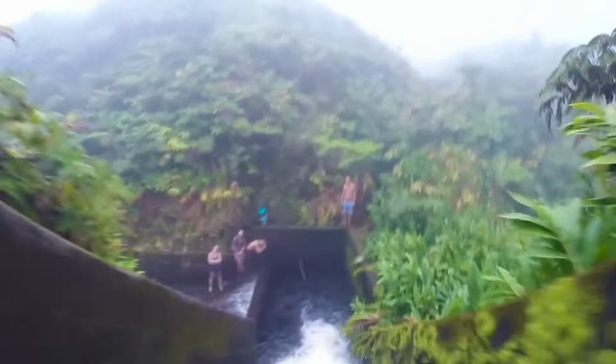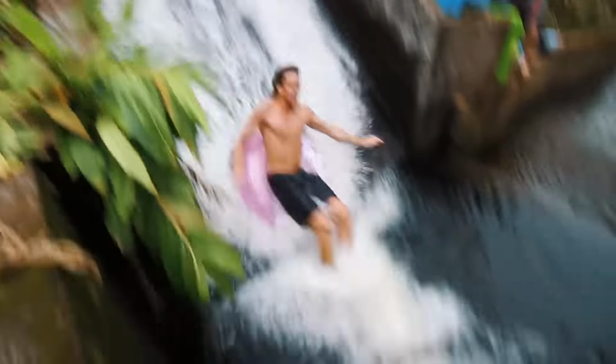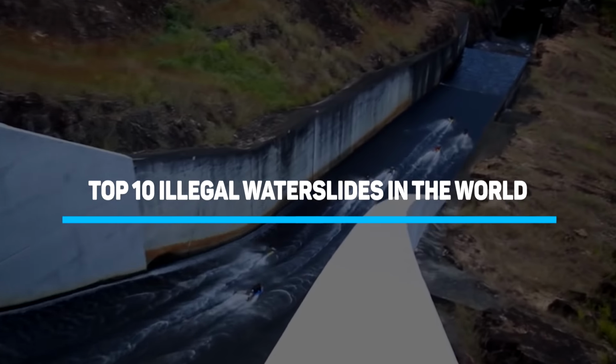But for some people, when the slides at the water parks no longer offer the thrills they did when they were kids, it's time to find new, more innovative ways to enjoy the water. These are the top 10 illegal water slides thrill seekers are dying to try out. Number 10.